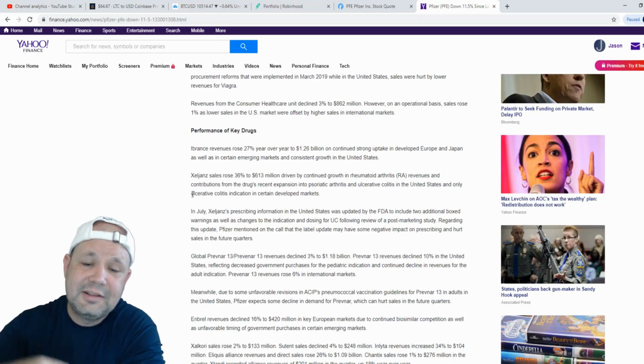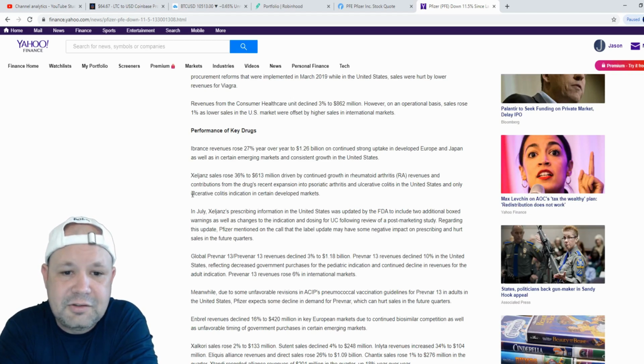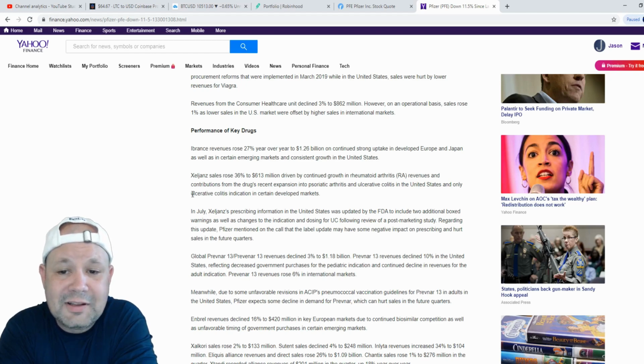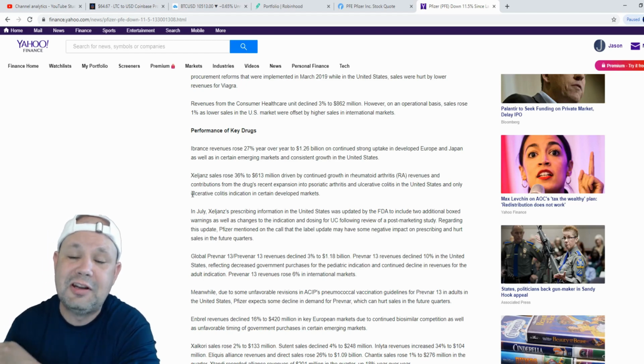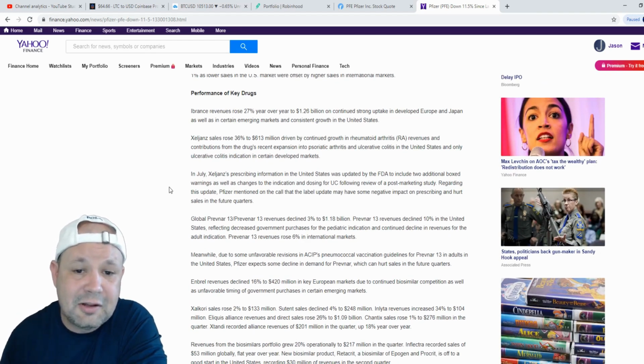Performance of key drugs. This is what I found out that was a pretty good sign of where Pfizer's going. Ibrance, which is a drug they have, revenues rose 27% year over year to 1.26 billion, on a continued strong uptake in developed Europe and Japan, as well as in certain emerging markets, and consistent growth in the United States. That's a plus. Xeljanz sales rose 36% to 613 million, driven by continued growth in rheumatoid arthritis. There's another plus.